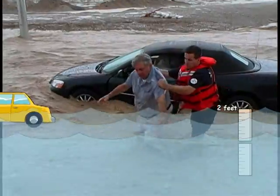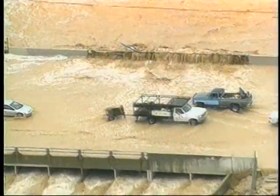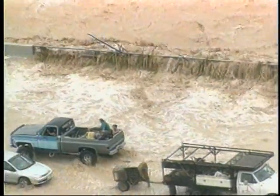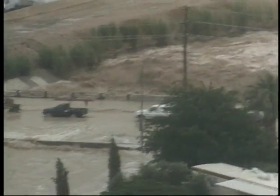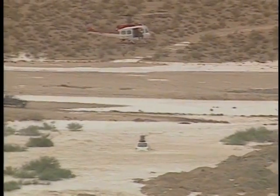Check these drivers out. They make big mistakes. And take a look at this. These drivers couldn't even see the bridge, but they still drove right over it. Any second, the bridge could have washed away. These drivers were lucky. Search and rescue had to pull this woman to safety. She drove right into the floodwater.